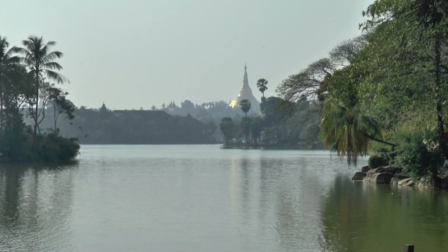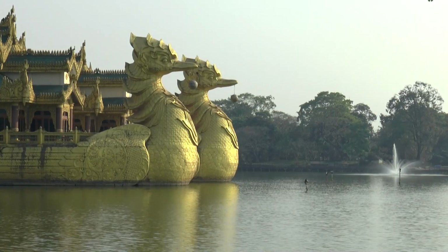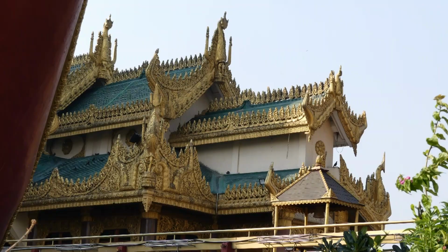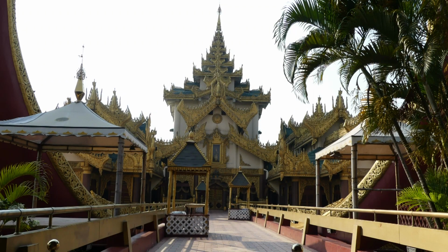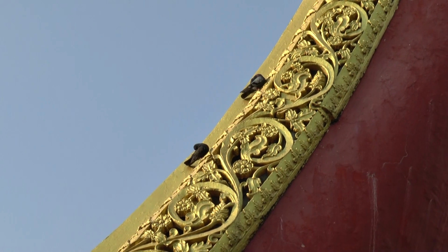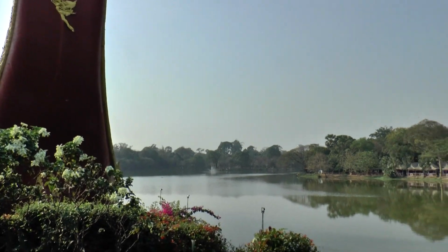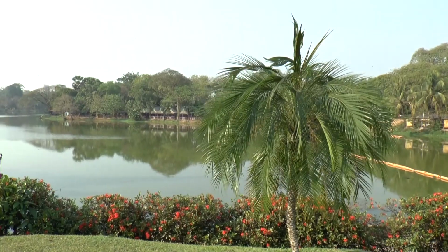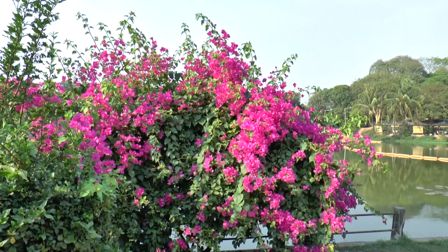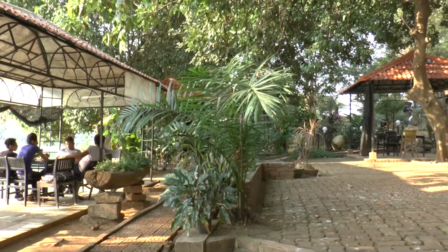On the edge of the lake is a concrete replica of a Burmese royal barge, which was built in 1972 and now houses a restaurant. We stopped here for a cool drink.